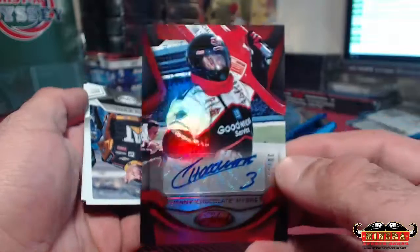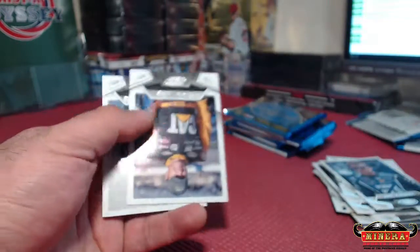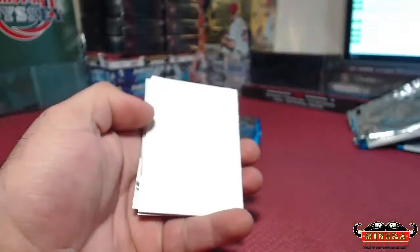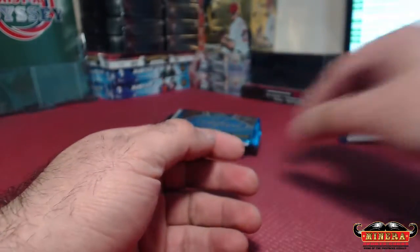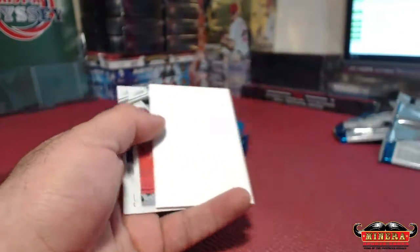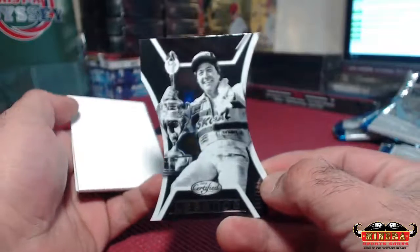Oh, very nice. 30 of 50, Denny Hamlin, chocolate. Very, very nice. We got Dale Earnhardt. Gold team. All right, our thickies. Brendan Gaughan, 23 of 75 red. Where's he at? Where's Brendan? He's gone. And Harry Gant out of 199. Legends.